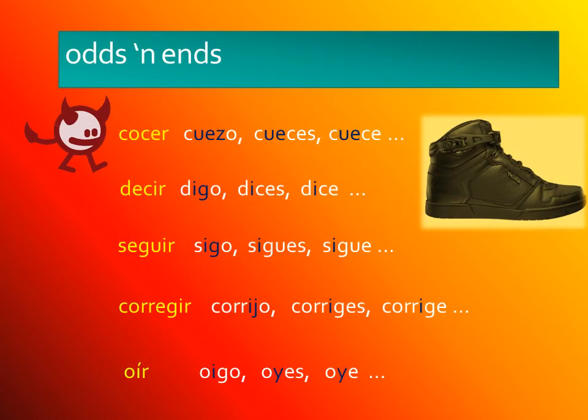And finally, here's some irregular odds and ends. They follow a couple of different irregular rules. You see, they all have spelling changes in the yo form, whether they change the pronunciation or not, and they also have stem changes going on here.